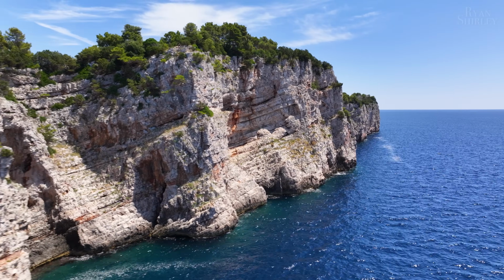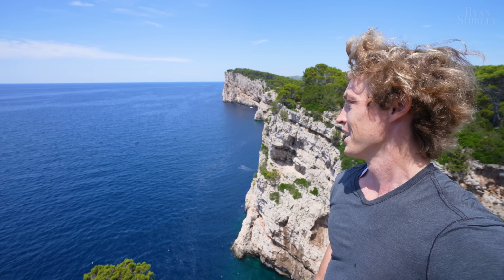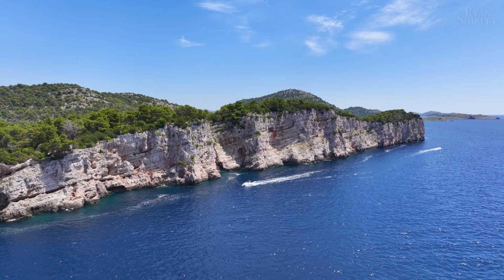Now, the main reason I wanted to come here was to see its cliffs. It was just a short hike to reach them, and the views were amazing up there. Some cliffs rose over 100 meters from the sea, and I just loved the white color of them.